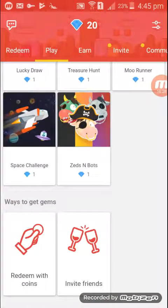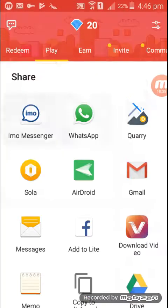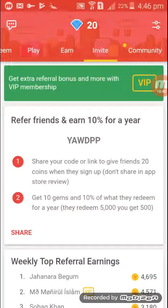And also you can get gems by inviting your friends. Okay, so here you can see you have to share the invitation link. And here you also can see you have to use my code YAWDPP in capital letters. This is my referral code, and then you will get 20 coins when you sign up. Here you can also read, get 10 gems and 10% of what they redeem for a year. If they redeem 5000, you get 500.